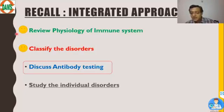We'll try to make whatever relevant changes to help you understand and integrate. So take it one at a time. It will work out. Once you go through this together, you'll be able to do it much better. Good night, everybody. Tomorrow at 7:30 we'll start with antibody testing, and then we will go on to individual disorders.